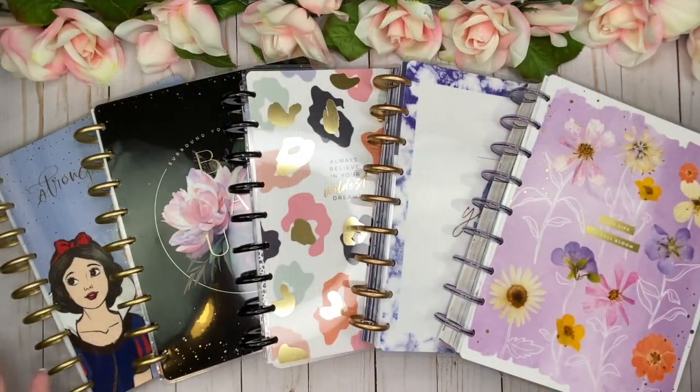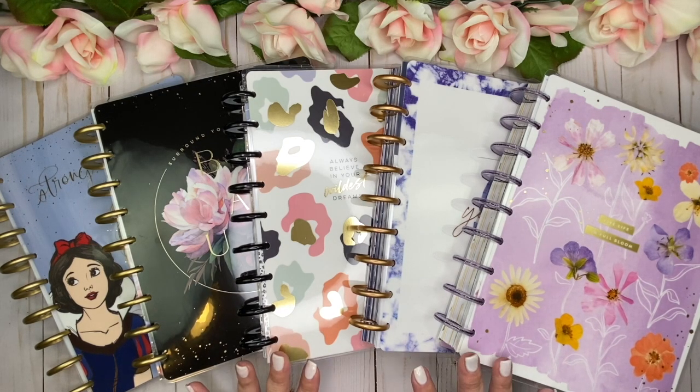All right, so this is my lineup that's going to be starting in July, and I am really excited about beginning to use these planners.